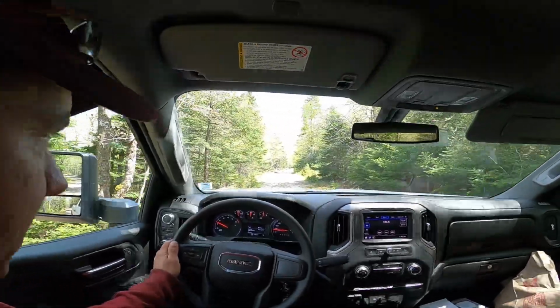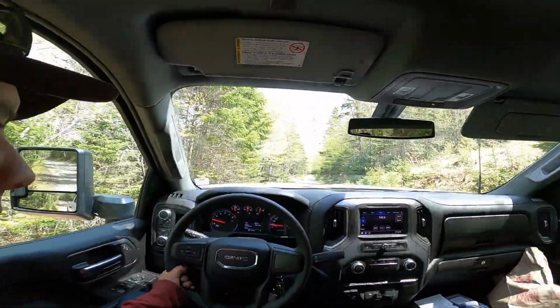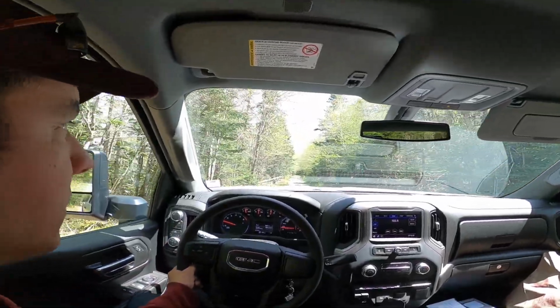I do have a lot of gear and stuff piled in the truck, so if you hear a rattling, it's not parts and pieces falling off it yet. It's just my tools and stuff clanging around.